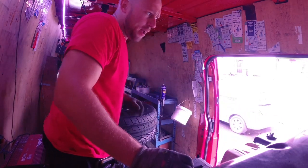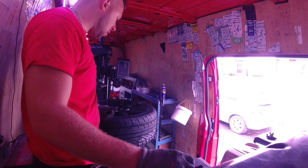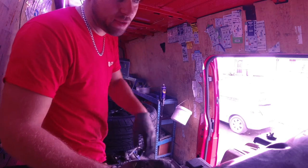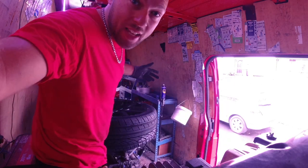Nearly sorted. Does need a second tyre in the front, not told her yet, but I'll tell her in a few moments, because it is absolutely crinkled and cracked like no tomorrow, so that definitely does need changing. And on a four-wheel drive vehicle, you're always best to get your tyres done in pairs, but not everybody does. It is what it is.